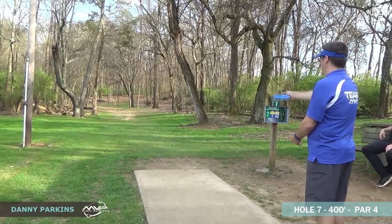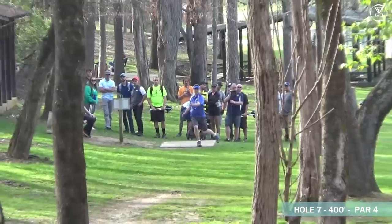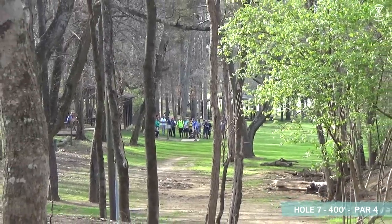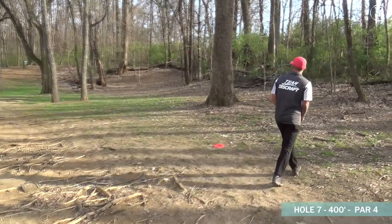Danny's going to be looking to turn something over a little bit. It's looking good. Getting through everything. And he's up there on the hill as well. He's got a putt also, so.